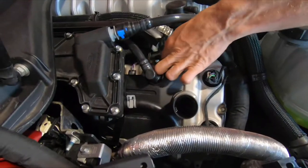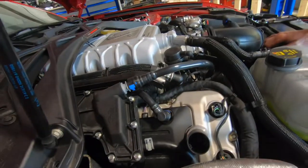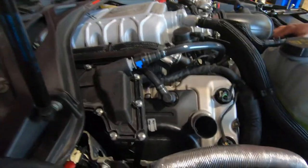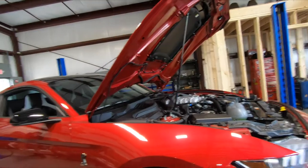Well, bugs all over my car. There's bugs in it already? Damn, brother. Take care of this thing. We got a silverfish in there. Up with it.